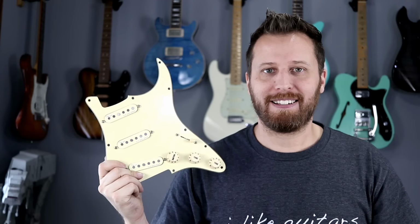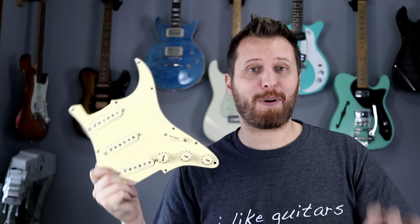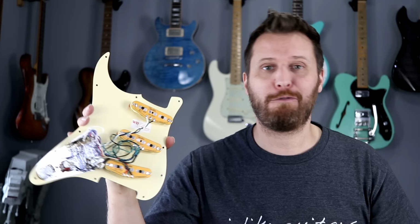Now, myth number 13 comes more from manufacturers and less from players, although some players might repeat this just because, again, it's the marketing machine going wild. These are noiseless pickups. These are Fender N4s, the latest generation from Fender. Hopefully, I'll have a demo of this up against a regular single coil soon, but so goes the marketing.